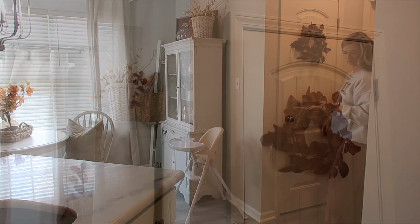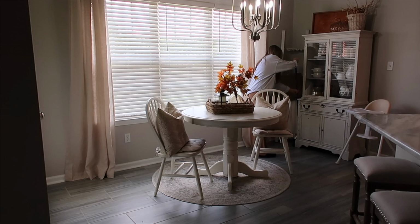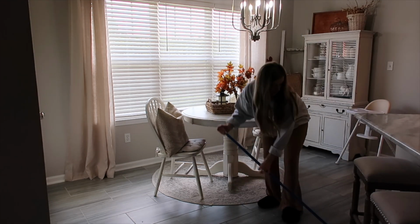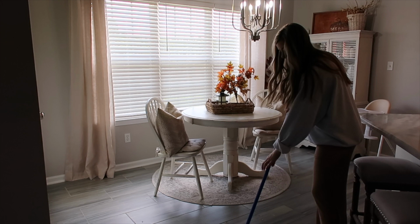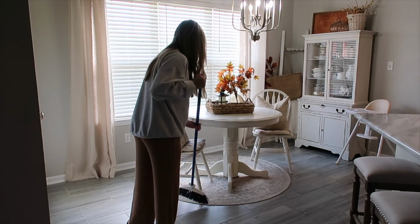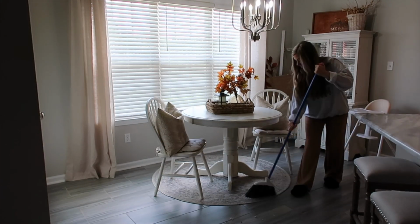This is the little wreath that I changed it out for. This is from Target, and this is a lot more simple, and it looks a lot better there. I was initially going to put two wreaths on both of the hutch doors, but then it looked too cluttery, and I realized I was putting wreaths everywhere, so I stopped myself. But now I'm just going to sweep up these floors, and we will get to baking.